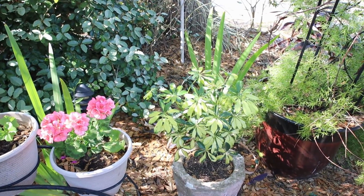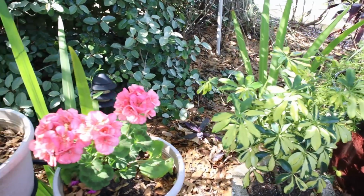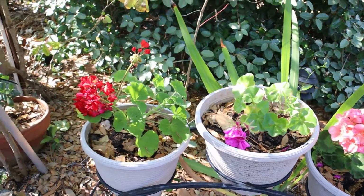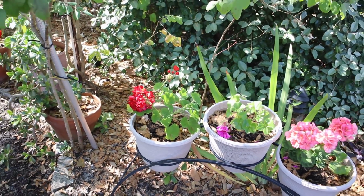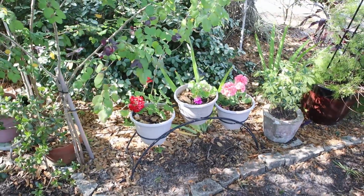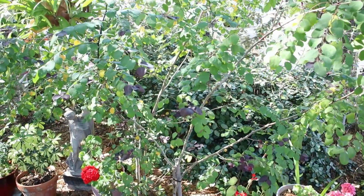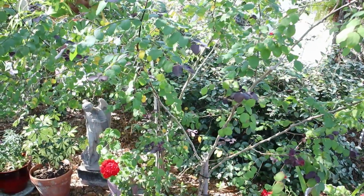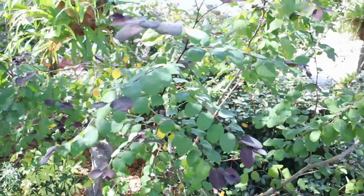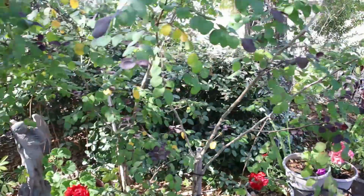There's the variegated Schefflera. And a couple of geraniums again, 3 colors. I'm going to show you that one other color. This is Snow on the Mountain, and I got it taller than me here. Usually don't see it that tall. Just beautiful. It has to be in the shade here, or it can't make it.